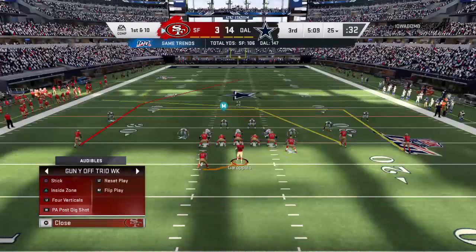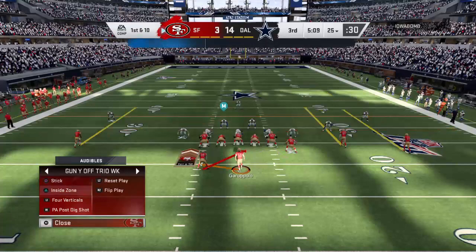Mike, here we go. 180. Check right. Slam.